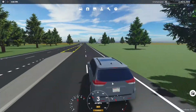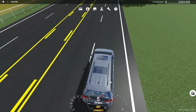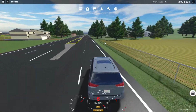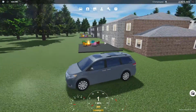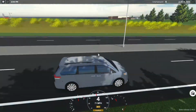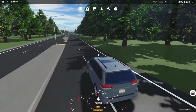Its acceleration, I have to say, is very, very surprising. It's actually really, really good. I'm not sure if they meant it to be this good, but it's just brilliant. And once you get up to speed, it becomes really impossible to control. But I suppose in a roleplay scenario or whatever, you wouldn't really be going that quickly in this thing. But for what it is, it's not too bad.